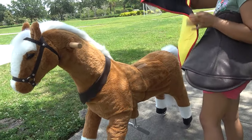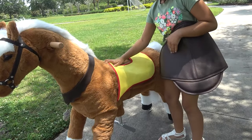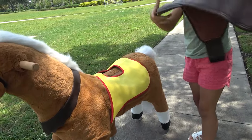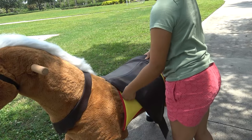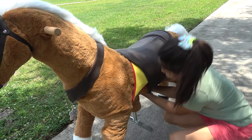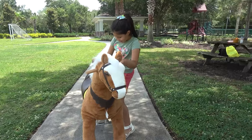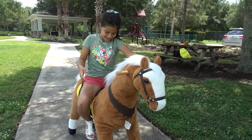Now let's put the saddle pad. Let's do the yellow side. And now let's put the saddle. And it's connected right here. There we go. Now she's ready for riding. All right, let's get on. Time to go.